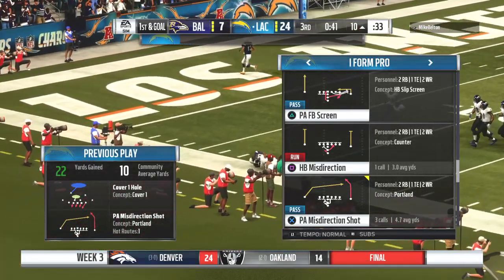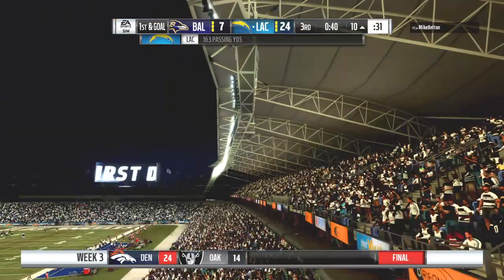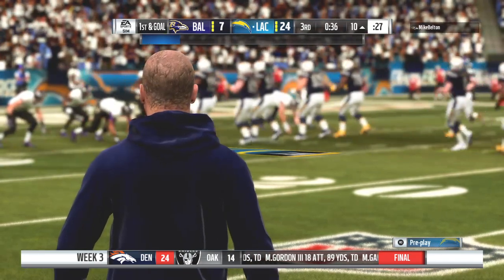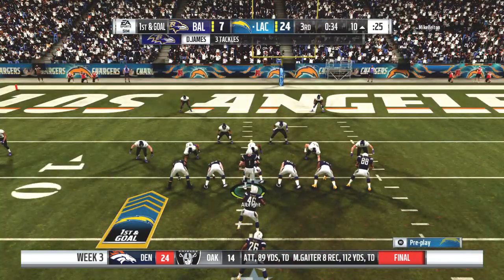Not too many teams will use a first-round pick on a tight end, so you know that when one does, he's got to be pretty darn special. A small example of why they took him in the first round there. Nice little catch and run to get the good yardage.